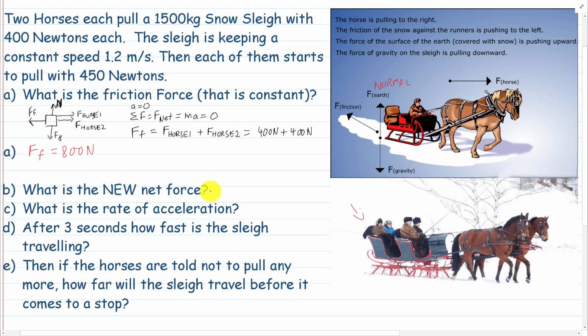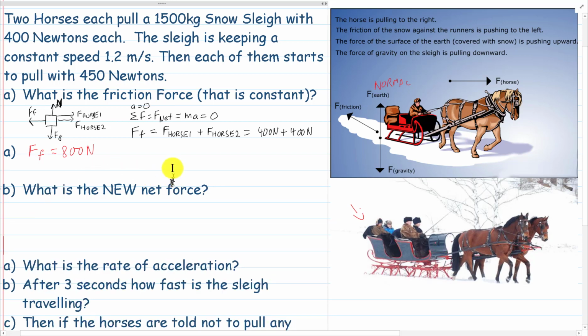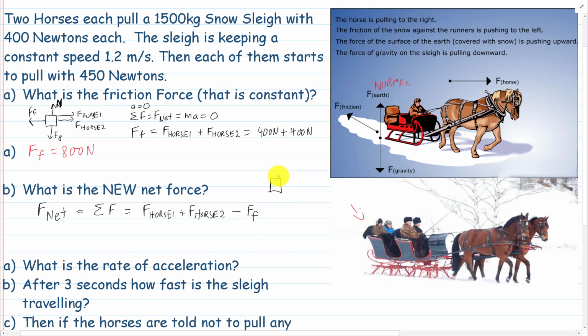Then when they pull with the 450 and 450, what is the new net force? So F net is going to equal the sum of the forces, and that is going to equal F horse 1 plus F horse 2 minus the force of friction, because the force of friction is pulling in the opposite direction. You can get that from our free body diagram, right? The normal, force of gravity, there's two forces of the horses, and then there's a frictional force.